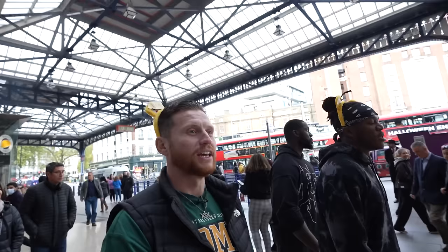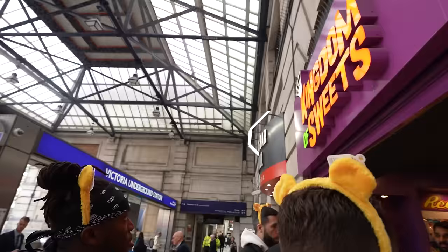Should we try and find G? Kingdom of Sweets. It's tiny, though. Like, how are you going to find a G in it? We're either going gummies or ginger cookies.